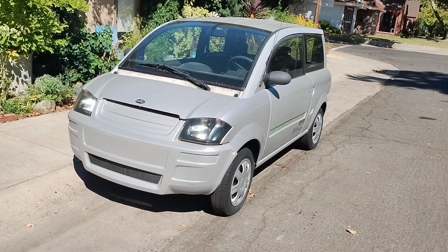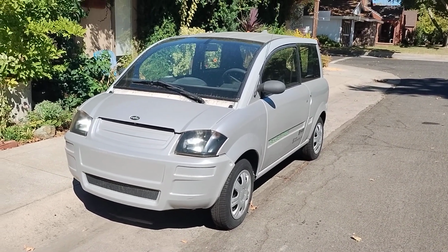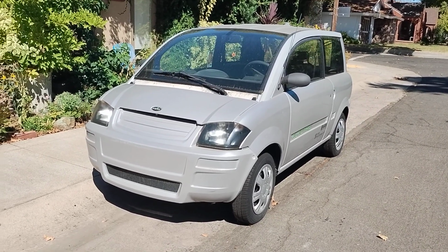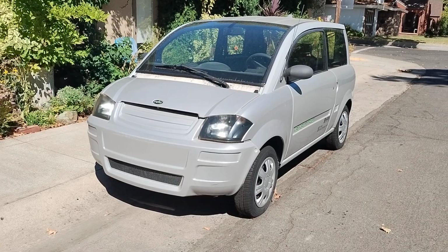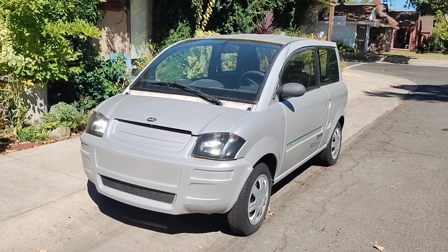This right here is a really strange little car. If you can't imagine, this is an electric car. And this car was produced between 2006 and 2010. And it's called a ZENN, Z-E-N-N. That's zero emissions, no noise. These cars were built in Canada.